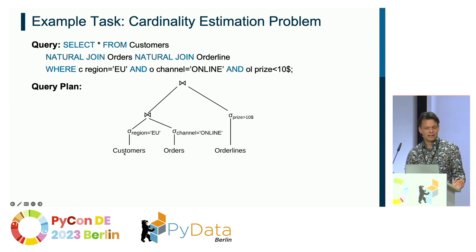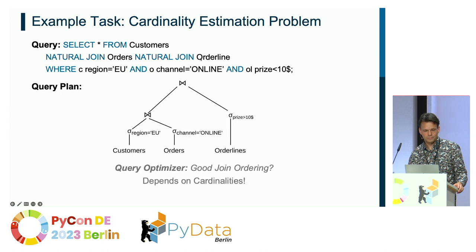For example, here you would see the tables on the leaf of the query plan, and then there's an operator that filters out only the rows of the table for customers that are in Europe, and then the two tables are joined. This is a join operator which brings these two tables together, which is the equivalent to this natural join statement here in this part of the query.